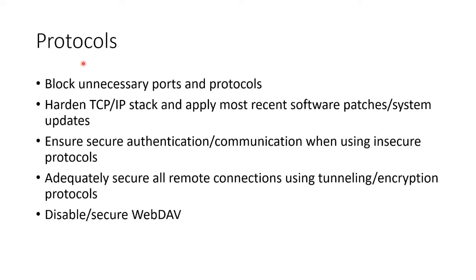For the protocols, block on the firewall unnecessary ports and protocols. Harden the TCP/IP stack and apply the most recent software patches and system updates. Ensure that you're using secure authentication, TLS, SSH, and 2-factor authentication for remote admins. Make sure you're using that rather than just the clear text version of the protocol.